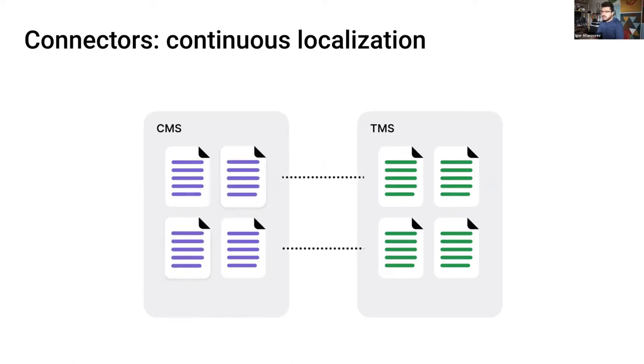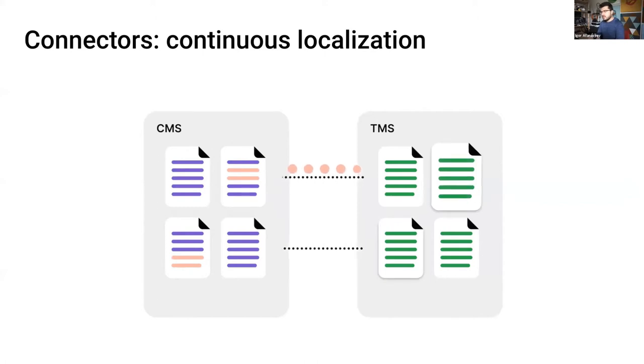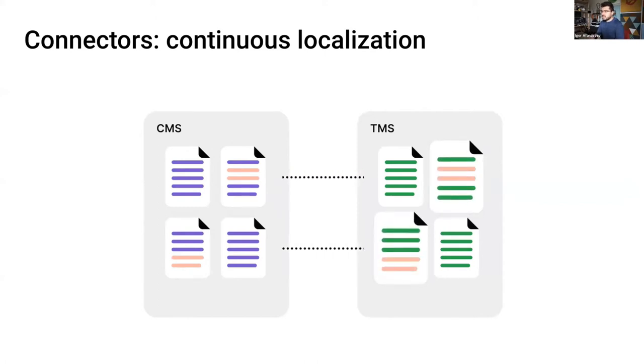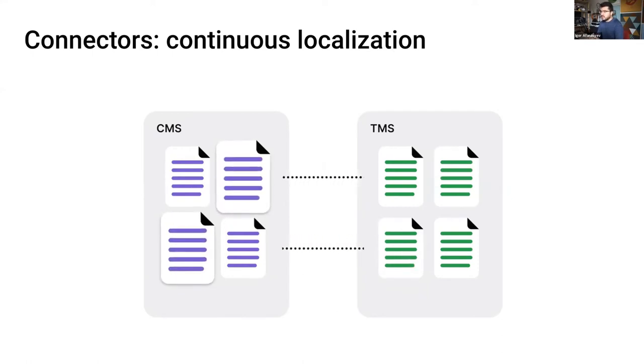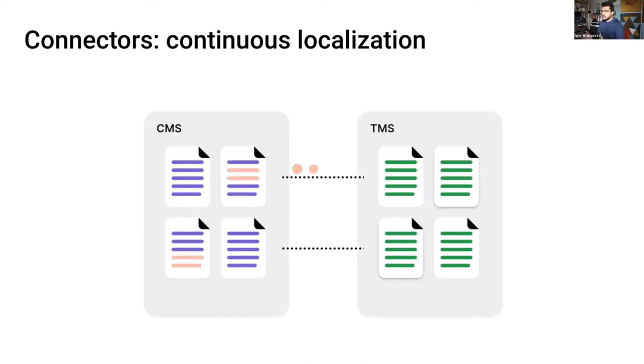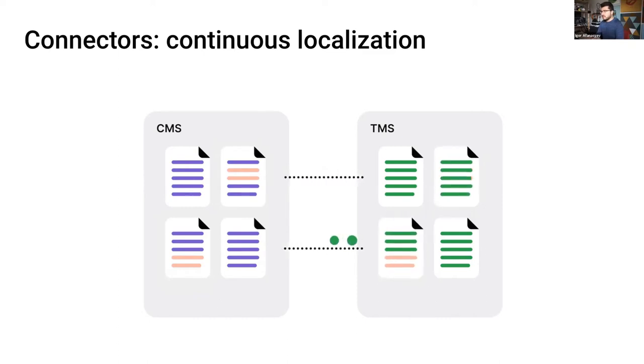On a TMS side, instead of having multiple fragmented jobs, you have a single continuous translation project that exposes all of the strings for translation. And that connector that does this two-way synchronization is responsible for synchronizing the content between CMS and TMS and publishing all the strings for translation.